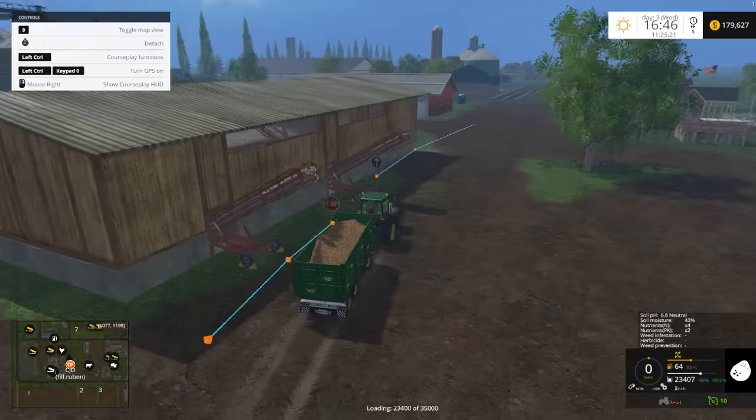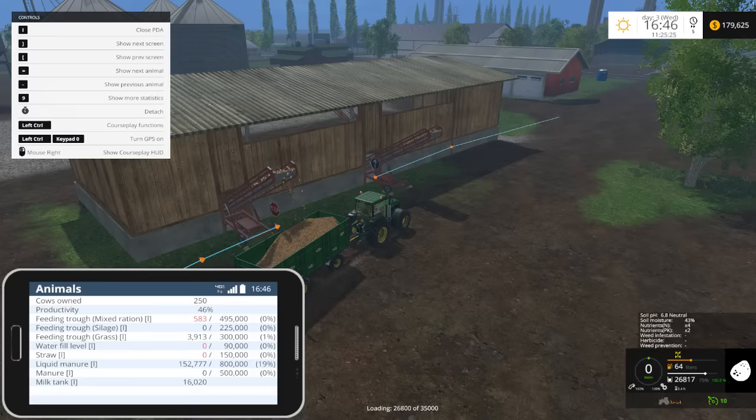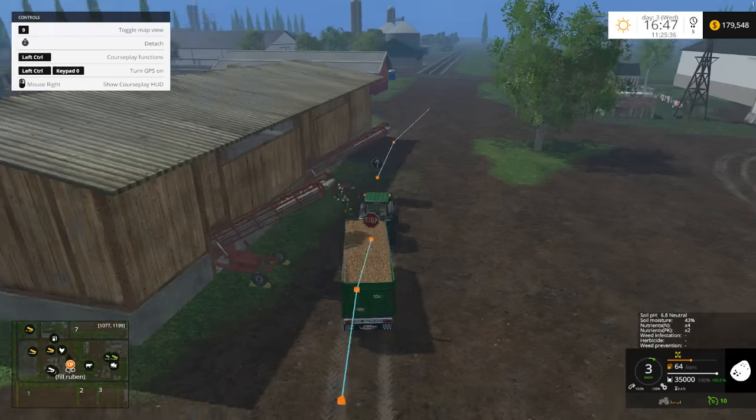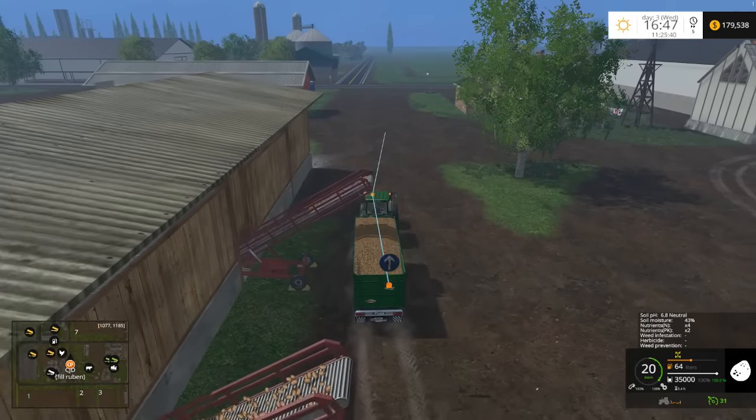So he's going to go fill this Reuben Schneider up. I think it's actually already full. The Reuben Schneider is slowly producing TMR for our cows, which is good for us. We apparently need water too. Water and straw. Alright, so here it goes. So here's what happens when it's full. Continues on like so.